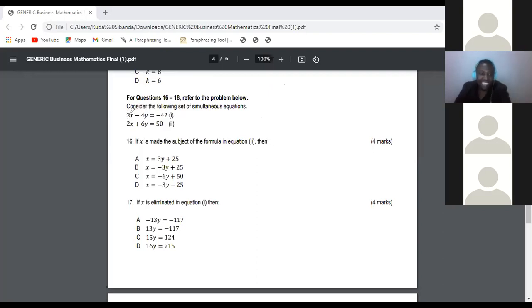Like in this case, here there's 3x, here there's 2x. So for us to make these two terms the same, here we have to multiply by 2 to make it 6x. Here we have to multiply by 3 to make it 6x. So that this 6x minus 6x, we can eliminate this. That's why it's called elimination, right?